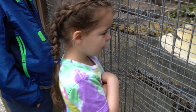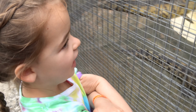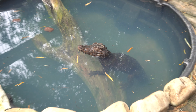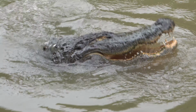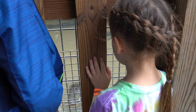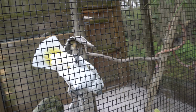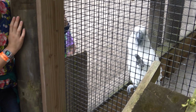What do you think, Lucy? Cool. Cool. Lucy, do those alligators look really big? That one's coming straight towards us. I'm looking at it. Did you see him climbing upside down?